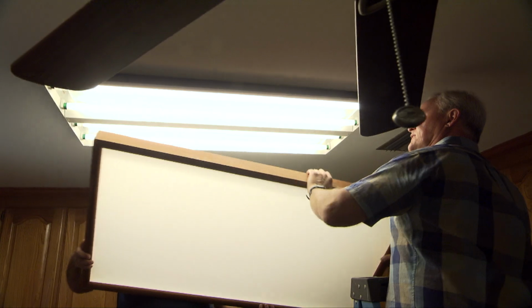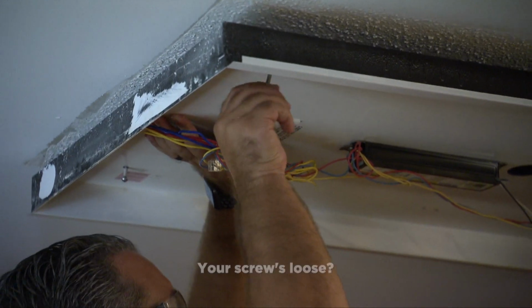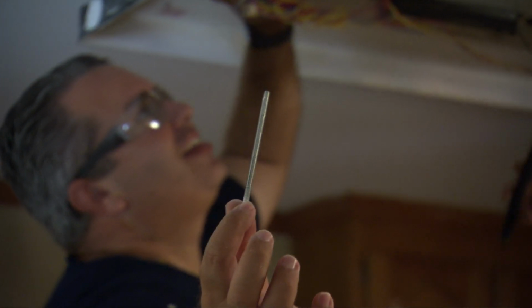There you go. Woo, that's a big old beast. Holy cow, look at that. You mean your screws loose? He's got a screw loose. For sure. When the host says you have a screw loose, maybe he knows you a little bit too well by now. Oh, a little more popcorn for you. Who's the popcorn specialist? That would be me.